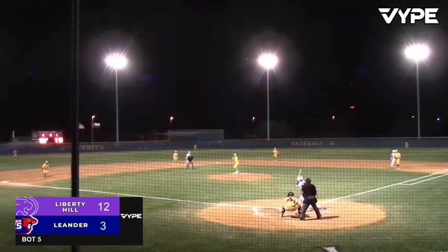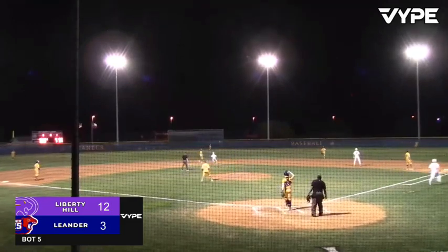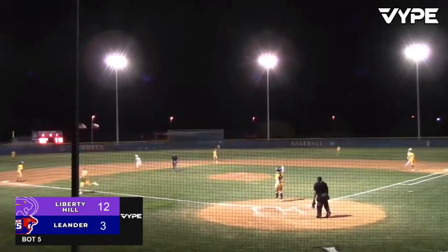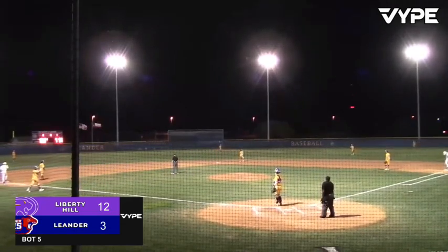Flores. Schwander looks over at second. A good cut there by Flores. Boy, he jumped on that. Yeah. And Colby DeMars makes a good play. Runner will advance from second.